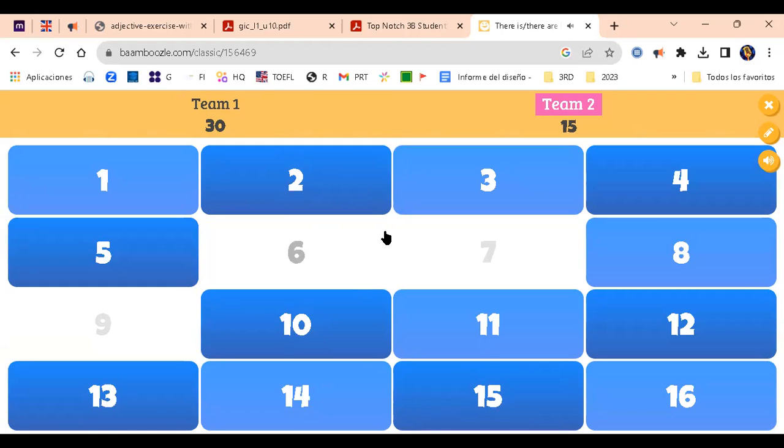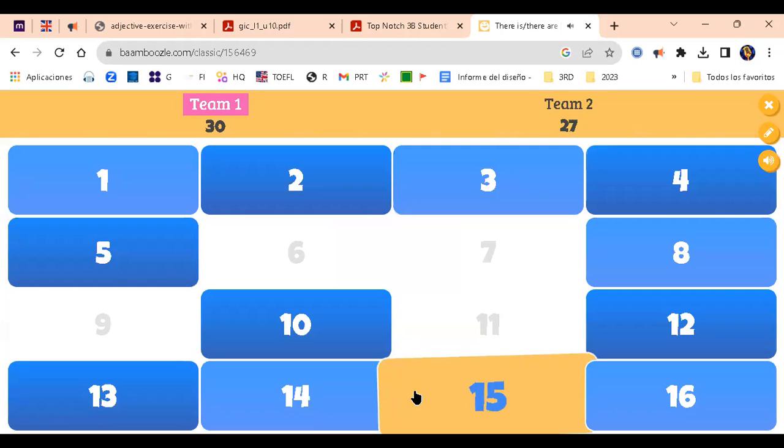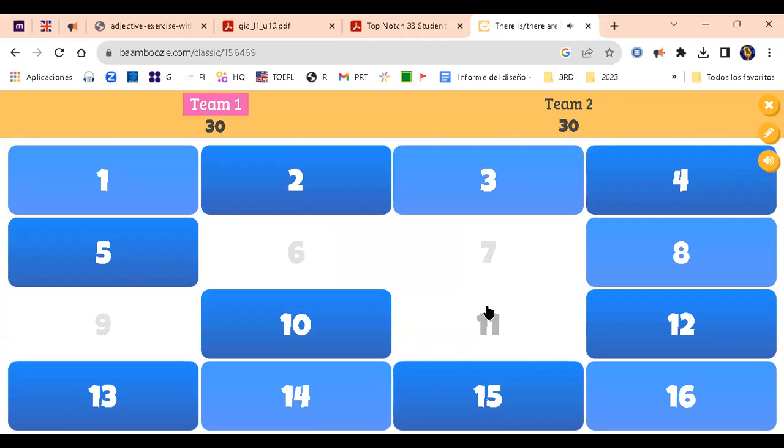Select a number. Vamos, equipos. Please, I need your answers. 18. Which one? Repeat it, please. Can you say number 8? Oh, 13. 11. 11, okay. So double the points. Oh, excellent, guys. Pican los puntos, equipo 2.